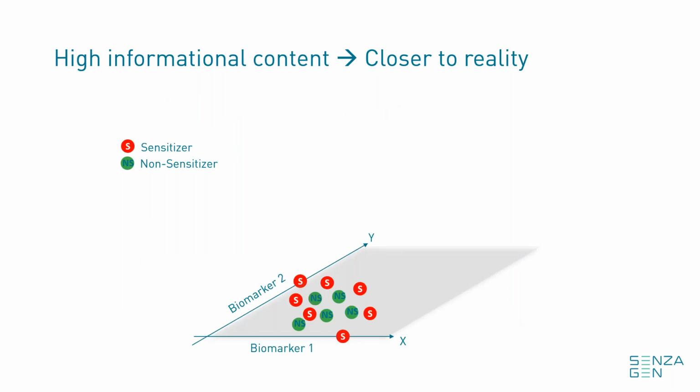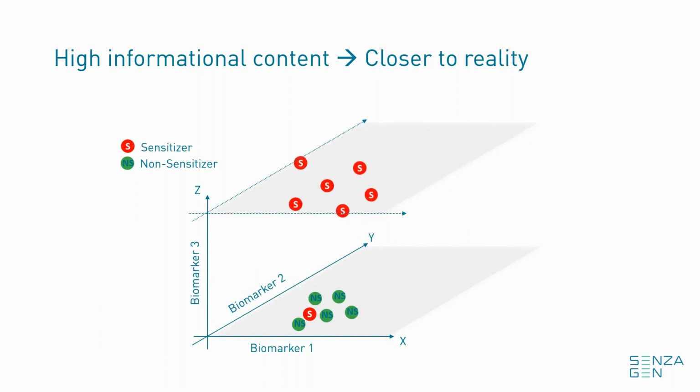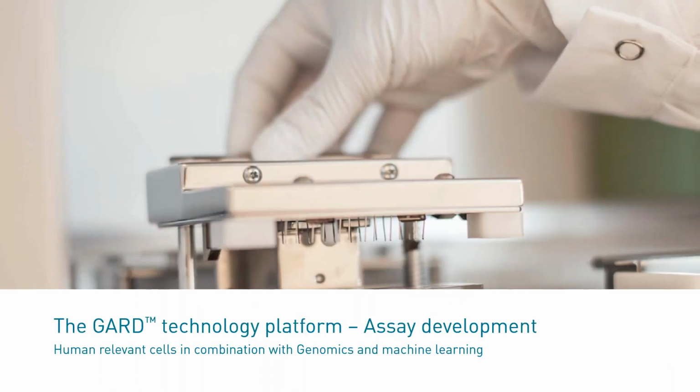The same phenomenon can also be illustrated in perhaps a more relevant context by looking at the coordinate system where the X and Y axis correspond to measurements of 2 relevant biomarkers. Obviously, these 2 biomarkers do not contain sufficient information to distinguish between all the sensitizers and non-sensitizers. However, if you add a 3rd relevant biomarker to your readout along the Z axis, you will be able to better capture the complexity involved in the sensitization reaction and to distinguish the sensitizers from the non-sensitizers. This transfer from few data points toward a biomarker signature with higher informational content forms the basis of the GARD strategy.